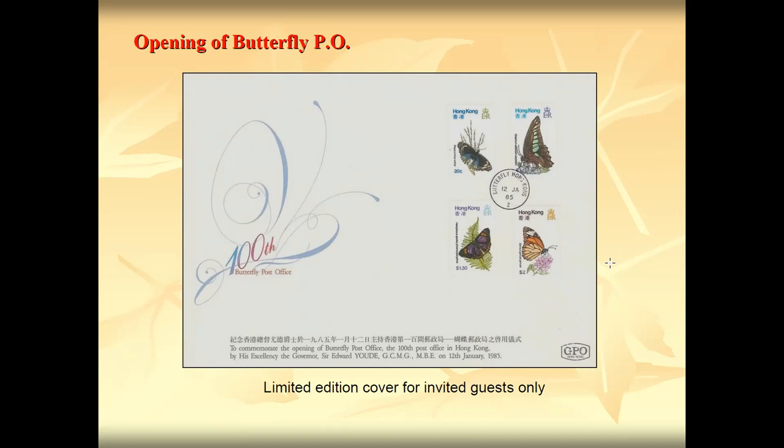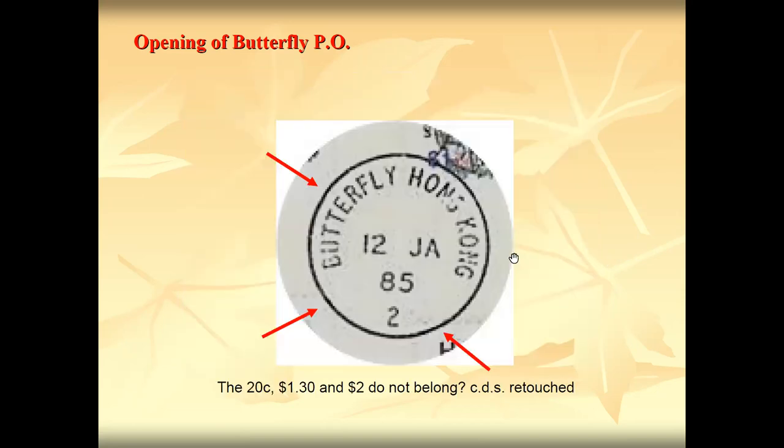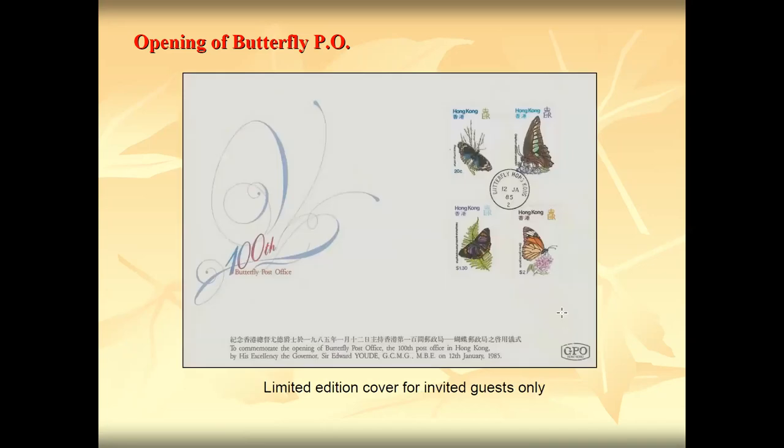Now, this cover is actually quite suspicious, because if you take a look at the CDS itself, you can see some irregularities in the cancel. For example, there's a little bulge here. If it's perfect, it should be a perfect ring and shouldn't have a little bulge. And then there is some darkening of the inking on the stamp. I have not actually seen or inspected the cover, but some believe that these three stamps do not belong and were added later.